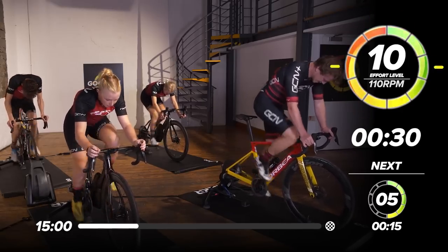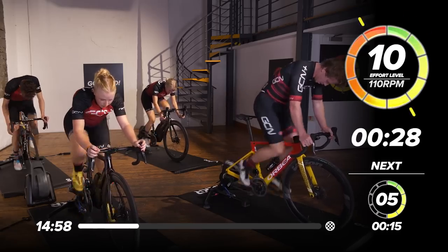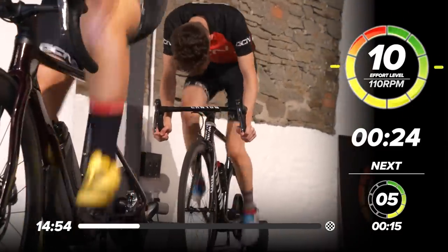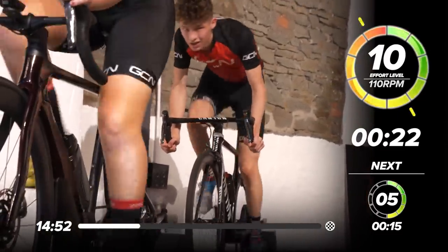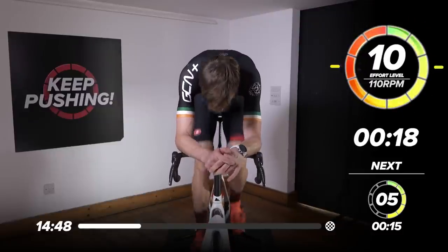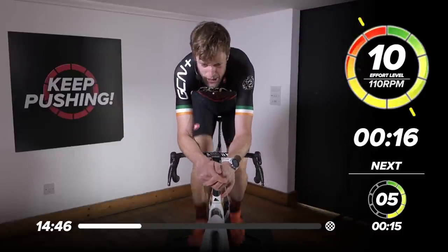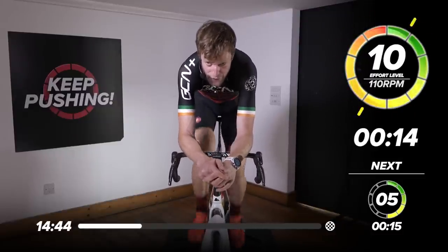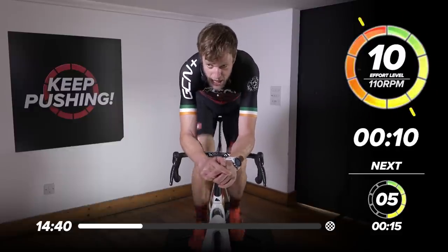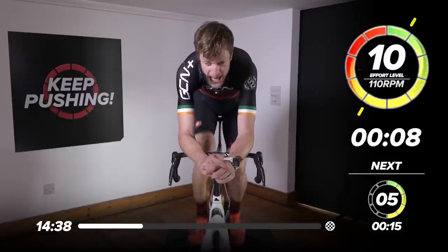Keep on pushing. Hammer that nail. Push, push, push. 10 out of 10. Keep it going, those of you at home. Come on. Stay with us. Great effort. Keep it going, no let up. Come on, team. Show us what you've got.